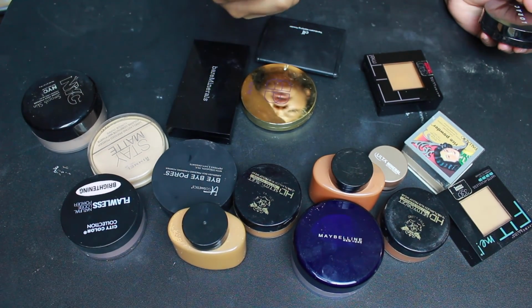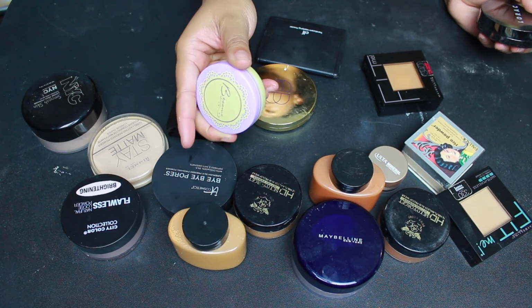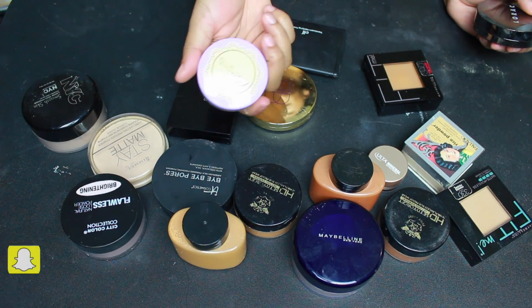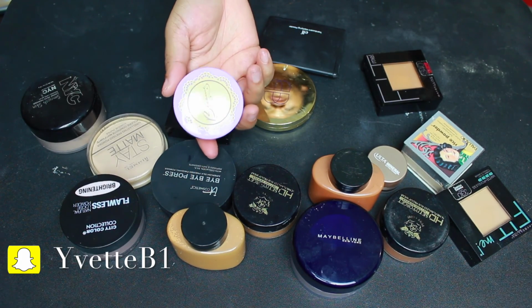I'm also going to keep the Besame Brightening Violet Powder. This is in translucent. I used it once and I didn't really love it, so I kind of put it down after that, but I'm going to give it a try again and see if I like it. If not, I'll declutter it at that time.